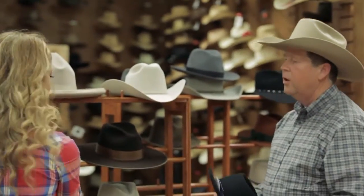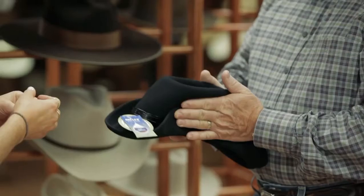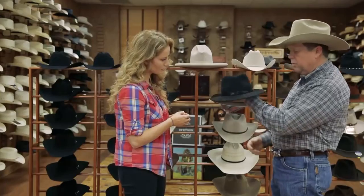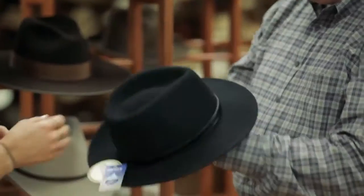The next thing you need to know is what's your function? What do you want out of a hat? Do you want a hat to go ride all day? You're trying to keep your head warm or keep you warm? Or are you looking for something that's more fashion and comfortable? This is what we call a crushable, so you can actually pack this on your trip. It has a snap brim that you can snap down. You can wear it flat like this, or you can turn it up and wear it like this.